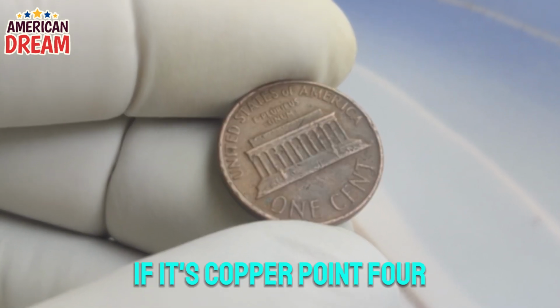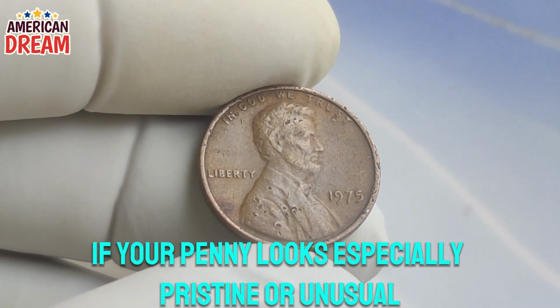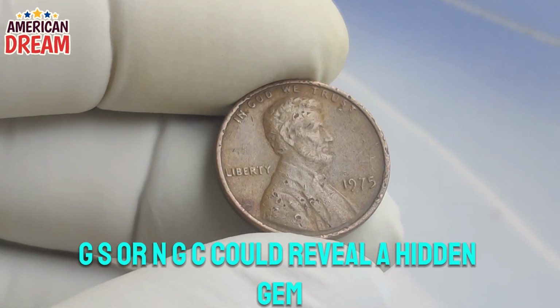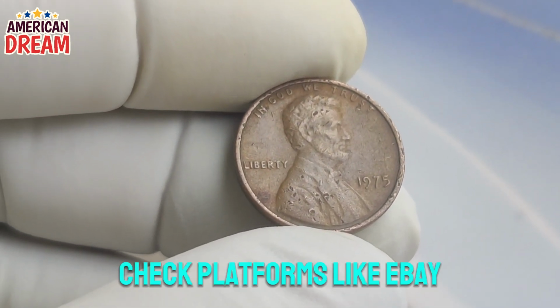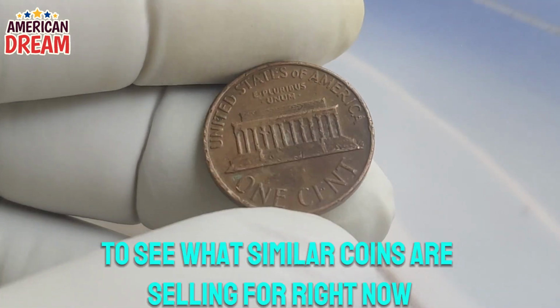Section 6. How to check your penny. How can you tell if you have a valuable 1975 Lincoln penny? Point 1. Check the condition. Use a magnifying glass and look for scratches, shine, and sharpness in the design. Point 2. Look for errors. Doubling, cracks, or off-center strikes are gold mines.